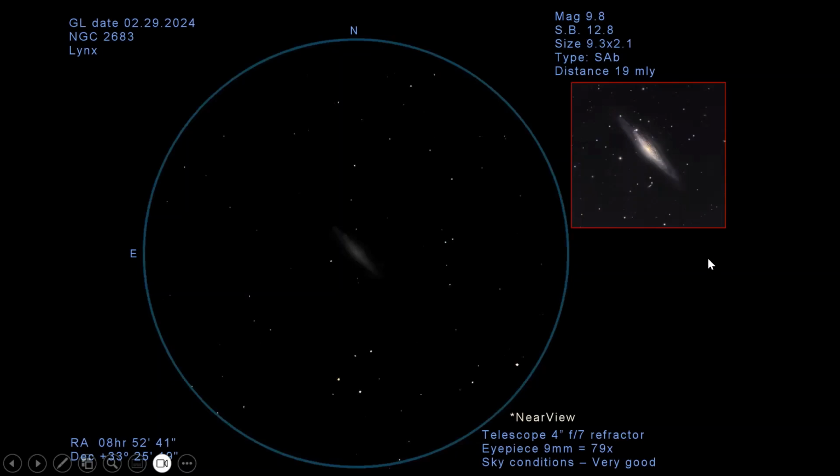Here's an image of 2683, and you can see it. Not as bright, not as detailed, but even the 4-inch refractor gives you a really good hint of how good this galaxy really is, thanks to how bright and large it is. So this is a really good galaxy to go for if you have a smaller telescope. Big telescopes show incredible views of this galaxy.